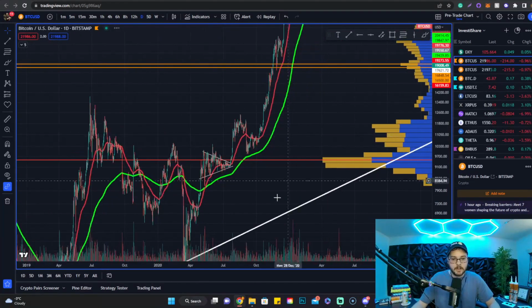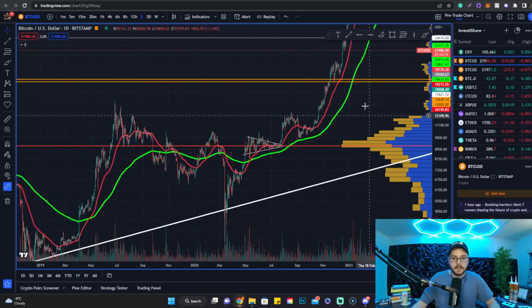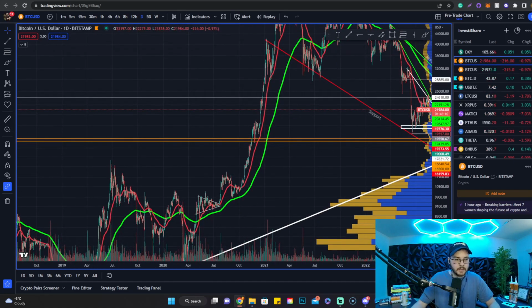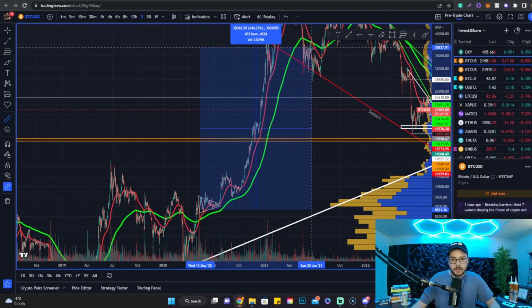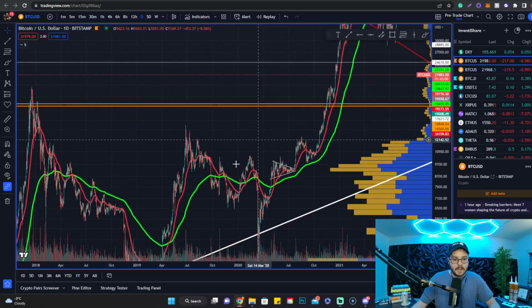Over here, you can see that, from this cross, you would have made an insane amount of money buying at this golden cross and selling at this death cross right here. Let's see what the gains would have been. Roughly around here you would have purchased, and around here you would have sold, about 300% gain off that, and so on and so forth.